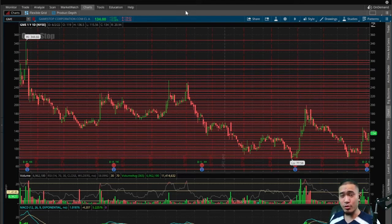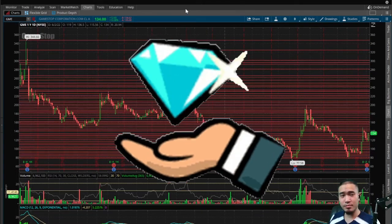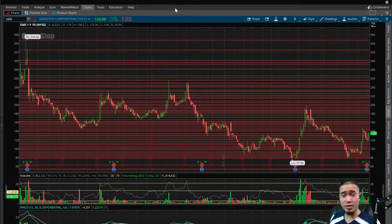So GME still going strong, huh? Apes are still diamond hands. With diamond hands, they knew they'd profit if they could only hold. And the saga continues. So fundamentally, none of this makes any sense. But technically, the chart does look pretty good in the short and long terms.